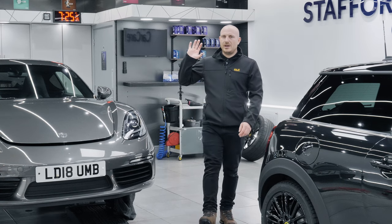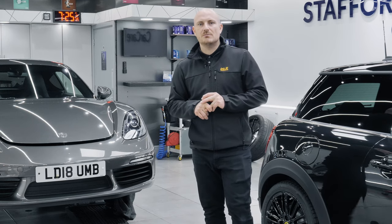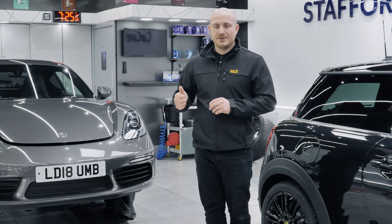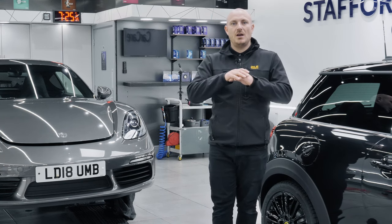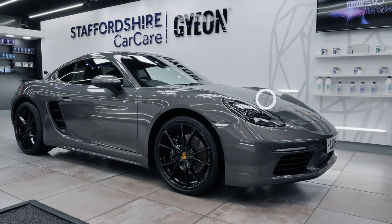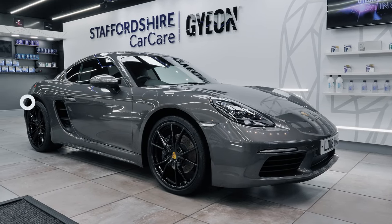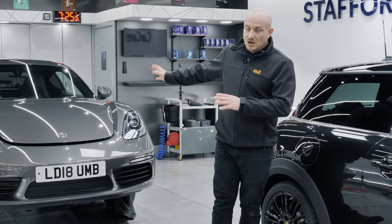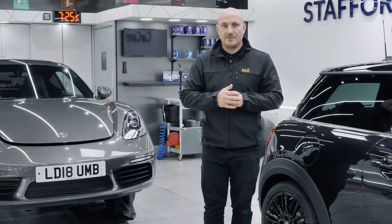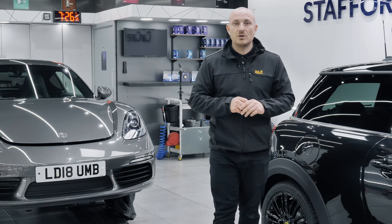So we're kick-starting the week off with this Porsche Cayman 718. It's a 2018, it's covered a few miles, and it's here for a two-stage machine polish, ceramic coatings to the paint, wheels, glass, interior, everything is normal, and paint protection film being applied to the bonnet, bumper, wings, mirrors, headlights, sills, and rear bumper splashes. Perfect for a track day or just generally stopping all that impact damage coming to the front and the rotational wheels scattering small stones down the side of your car.